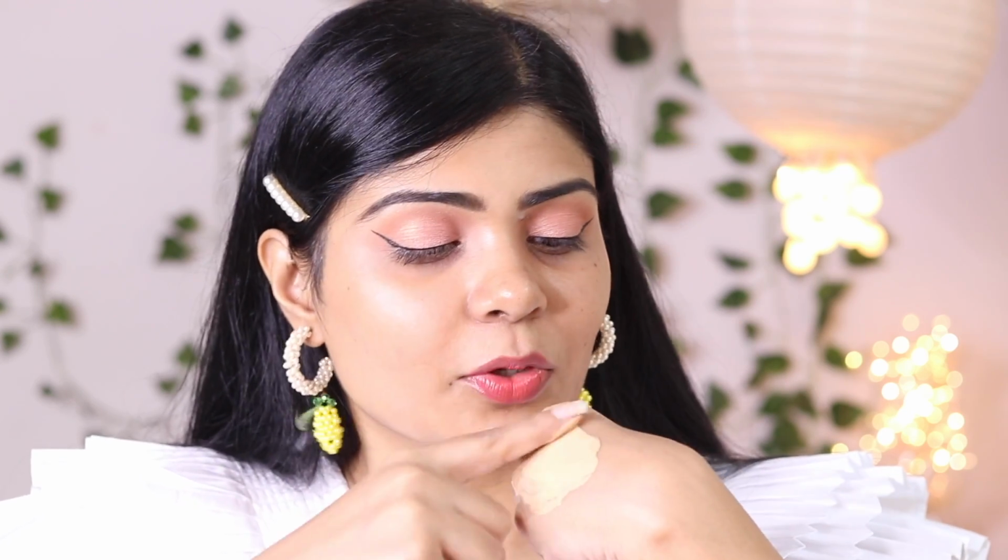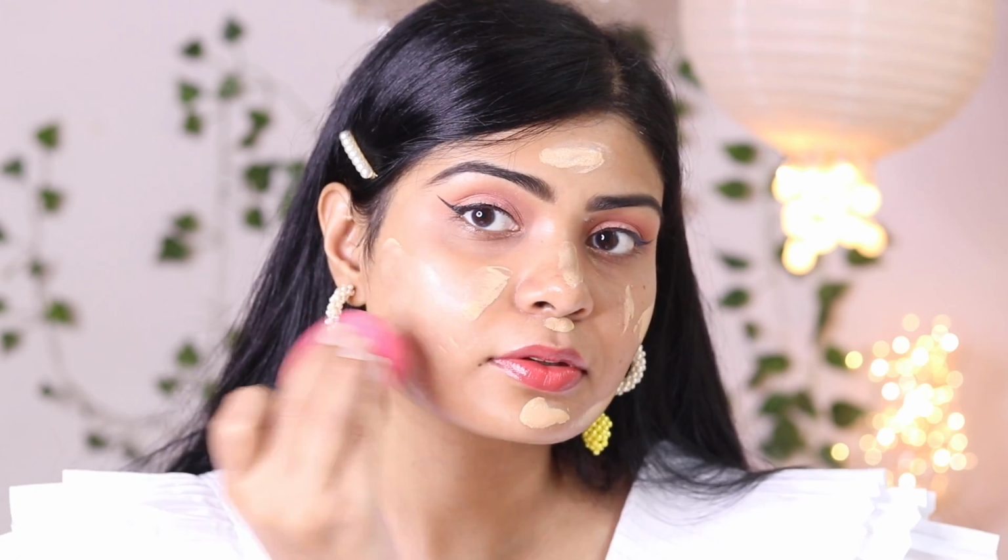My kitty cats always ask me how to get the glowy makeup look. This is how I get the glowy makeup look. Be a scientist, my kitty cats. Do you guys like this sound? Okay, so the base makeup is done, and I know I look like a ghost right now, but we will put back colors to my face.